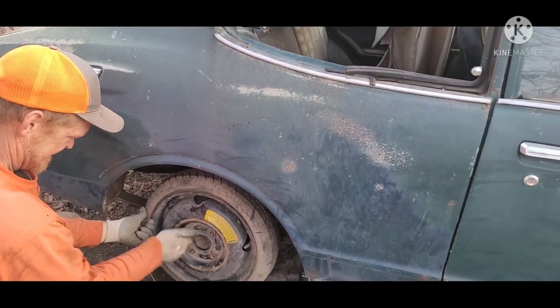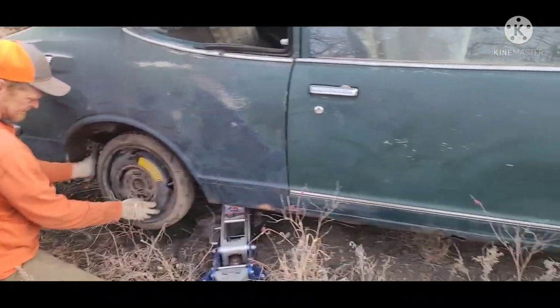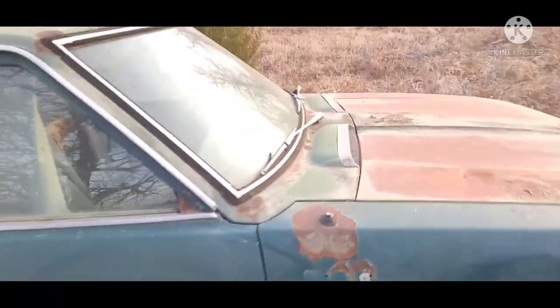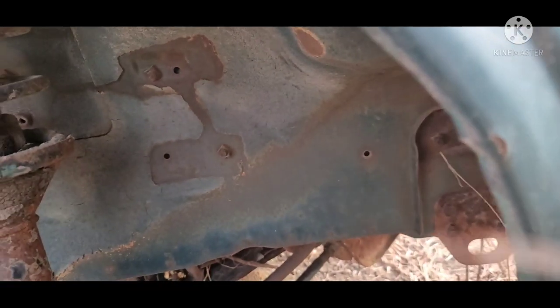I'm gonna grab two more rims. Probably none of the brakes will roll, but well, fronts for sure probably won't. I don't think there's a key to unlock that. Oh yeah, there is. Unlock what? The steering column, yeah, it's in there. I thought I remembered it not having one.